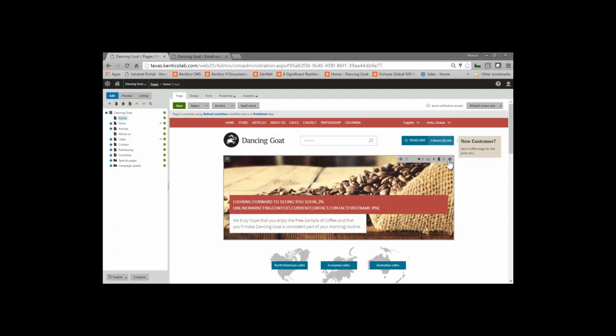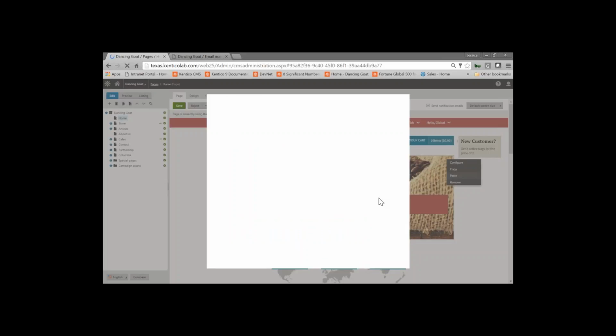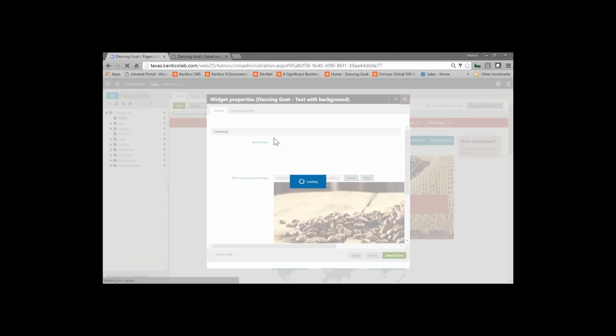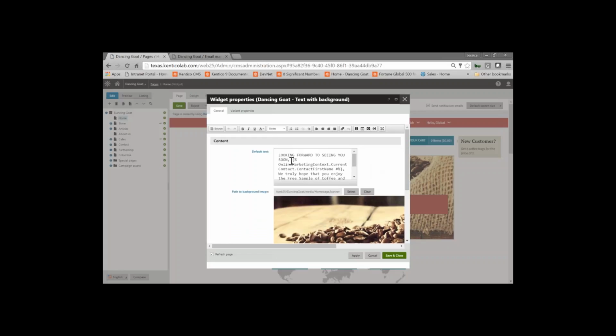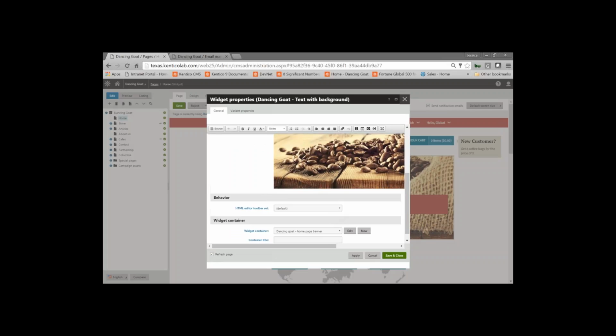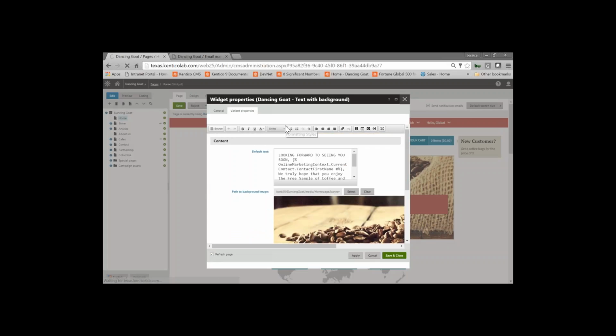All right. Well, I'll go into the configure of my 2 and I'll show you how I set this up. I have my general information, so I have my default text, and now I'm just using the macro condition to personalize this messaging a little bit more to them. And then I just go into my variant properties.